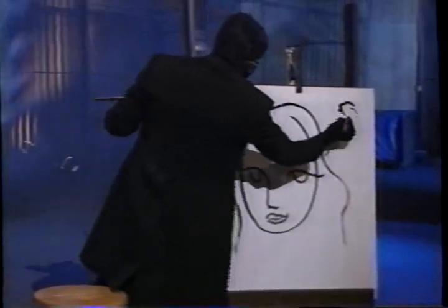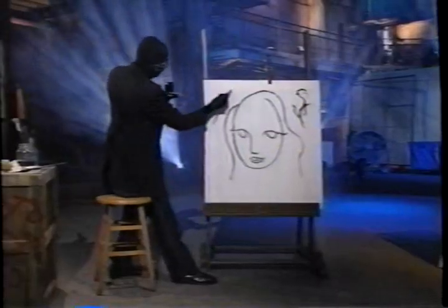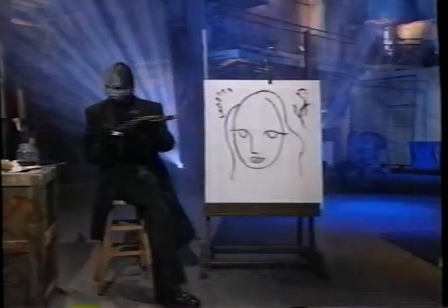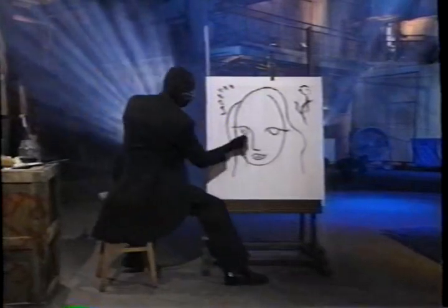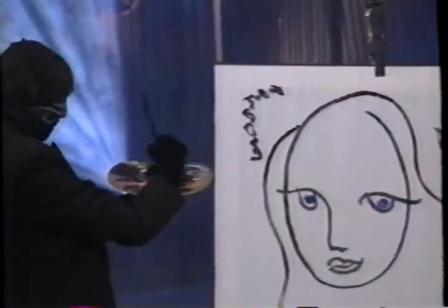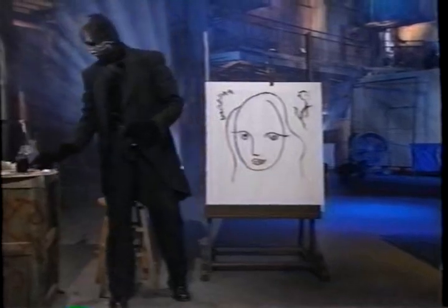Now he paints her long flowing hair. Since every beautiful woman likes flowers, he paints her a delicate rose. He figures his dream girl also likes jewels, so he paints her a magical necklace. She's a blue-eyed beauty. Her eyes match the necklace.